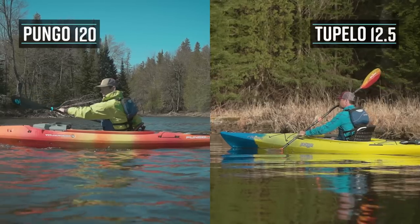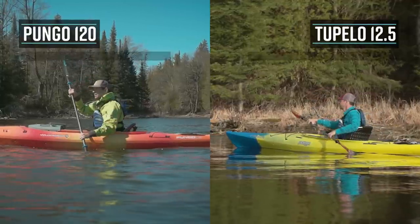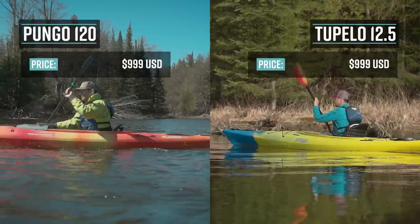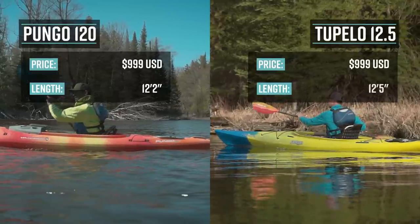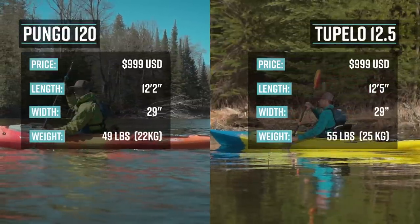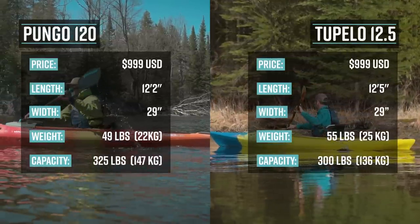The Wilderness Systems Pungo 120 and the Jackson Kayak Tupelo 12.5 are both sit-inside recreational kayaks. They both retail for $999 US, and they both come in different sizes for smaller or larger paddlers. The Pungo is 12 feet 2 inches long, while the Tupelo is 12 feet 5 inches long. Both are 29 inches wide. The Tupelo weighs 55 pounds, while the Pungo weighs 49 pounds. And the Tupelo has a capacity of 300 pounds, while the Pungo has a capacity of 325 pounds.